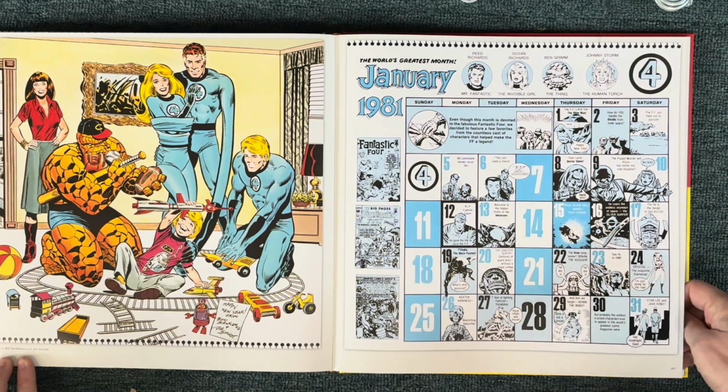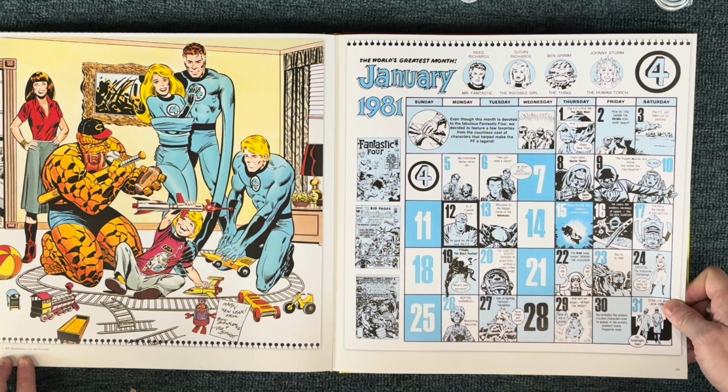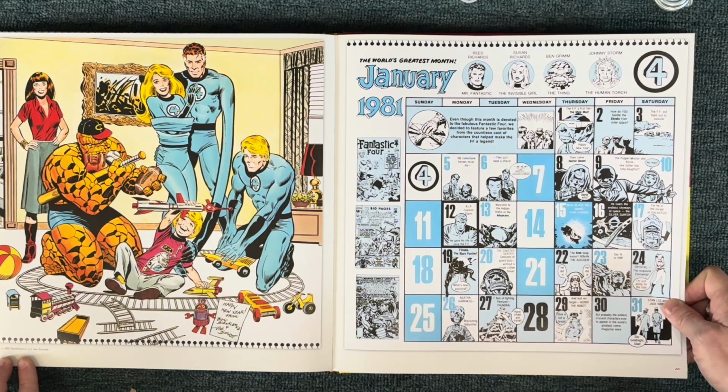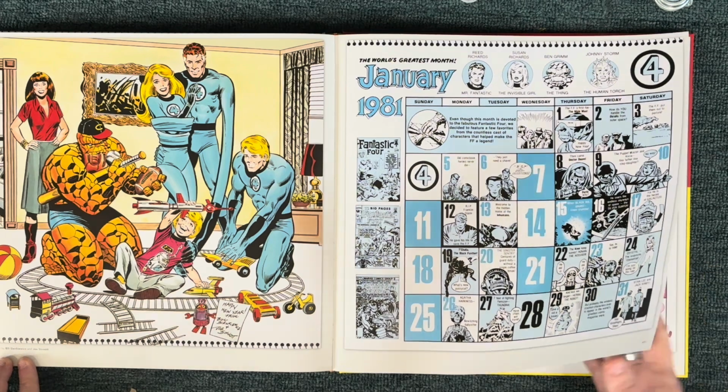That is Bill Sienkiewicz, inked by Joe Sinnott. Bill Sienkiewicz, before John Byrne took over Fantastic Four, had a run on Fantastic Four that was really cool. He was doing his Neal Adams face still. So it was like, what if Neal Adams drew the Fantastic Four? It was really cool.